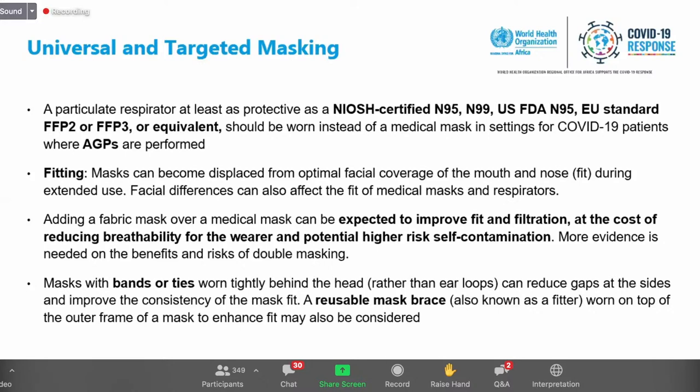So on the issue of double masking, what WHO recommends is that we look into the issues of improved fitting and filtration, as well as breathability for the wearer and the potential higher risk of self-contamination. But currently there is need for more evidence to look into the issue of double masking.